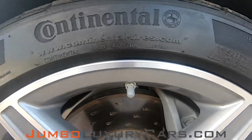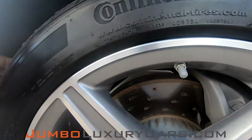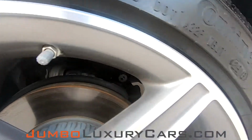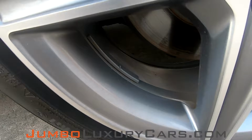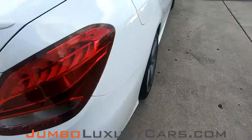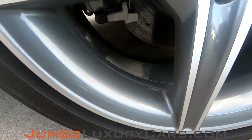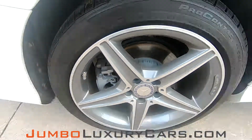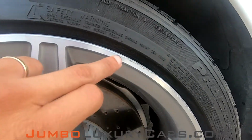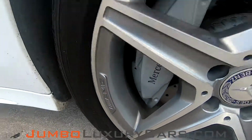Now let's check out the rims and tires, checking for any curb rashes. Tire condition. Tires are in good condition. No curb rashes on that rim. Slight curb rash here, nothing major. Overall, the rims and tires are in excellent condition.